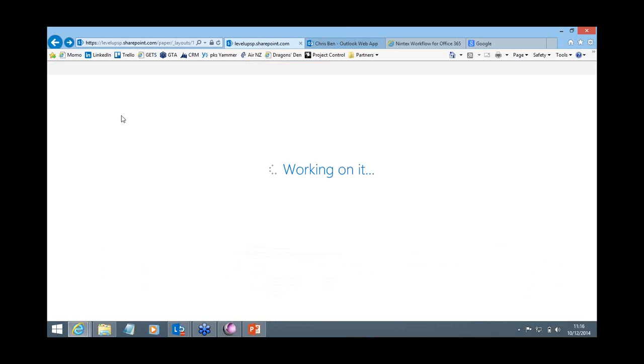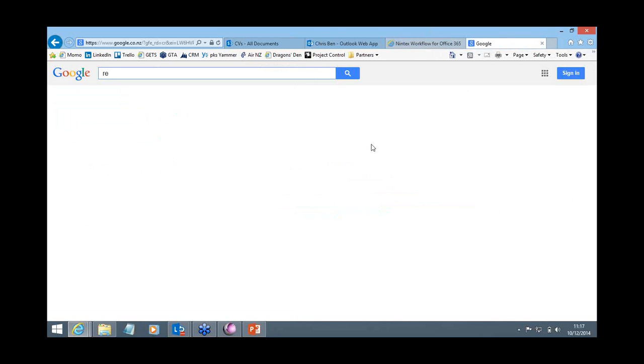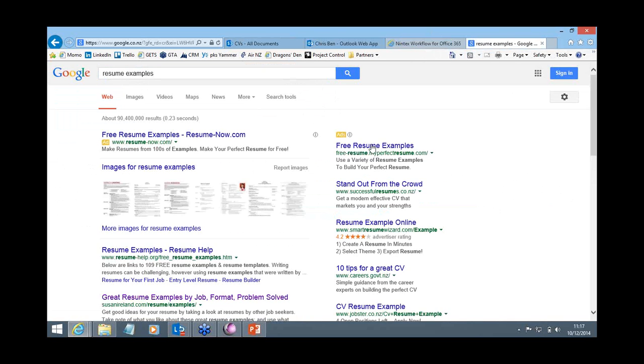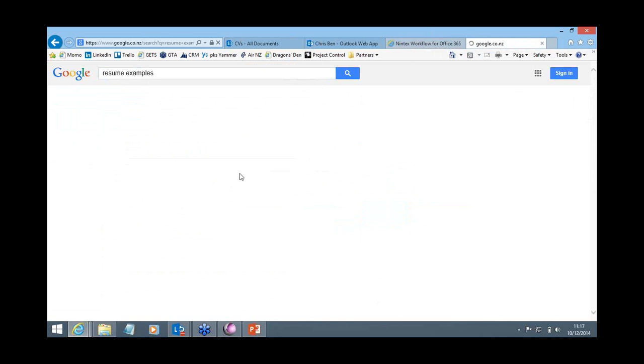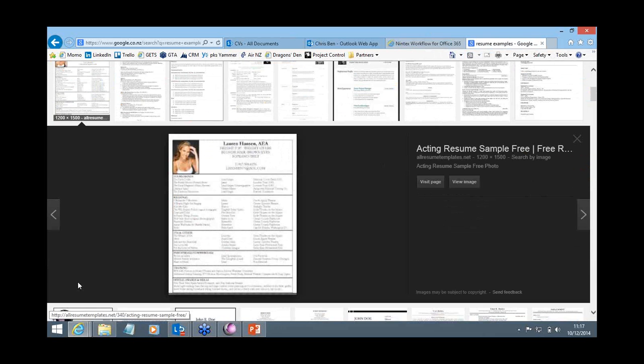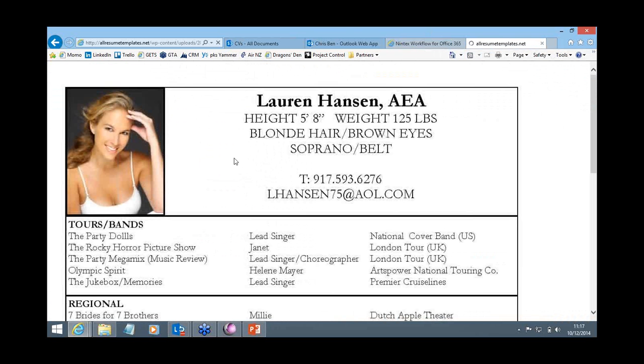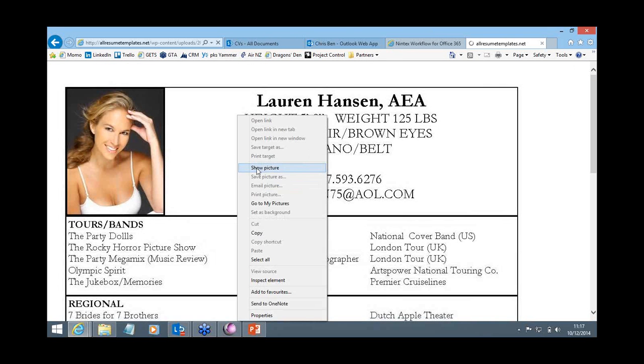Why don't I do the same thing, except I'm going to make it slightly more difficult for myself. That was a text searchable PDF, so it's not very hard to do some OCR on a PDF. But I'm going to find an image and make it really tough. How about this one? I like the look of this one. What do you reckon, James? Looks good to me. Okay, so that's just a picture.